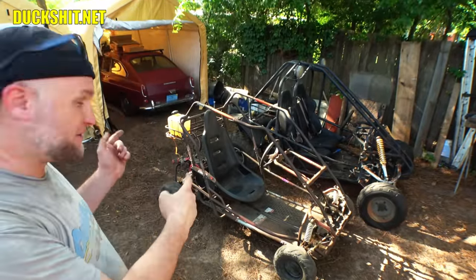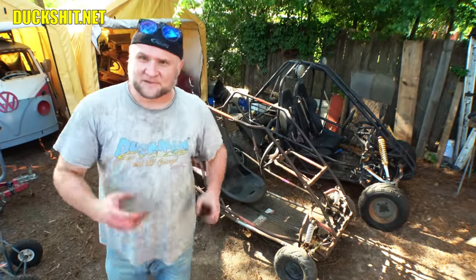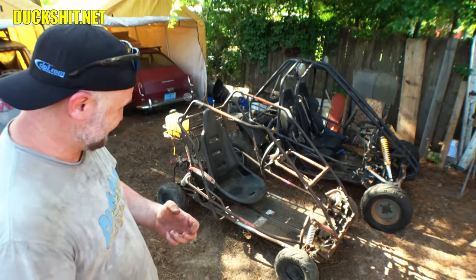And behind me here, we have my two go-karts. This is the KT-196 that you guys watched me build over the last year. I built it so that I can fit my normal-sized body in there. It was pretty much intended for children and small people.